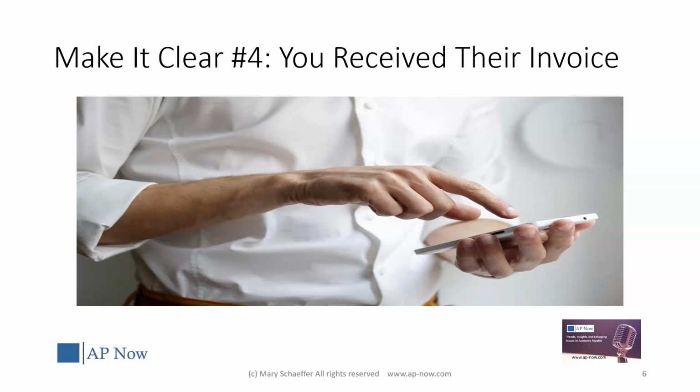If you get a bounced email in response to one of your emails that says we got your email, then look into it. Did the person leave? Find out, get the right email address to send that notification to. So let them know that you got their invoice. Once they know that you've got their invoice, then they won't be calling you or sending you emails saying, did you get my invoice? Make it clear to them that you got the invoice.